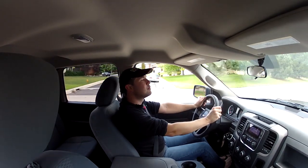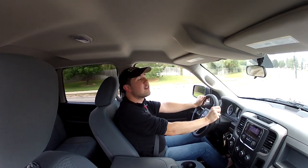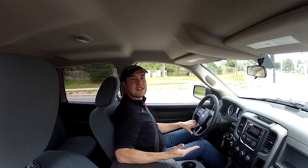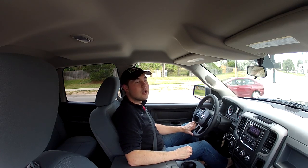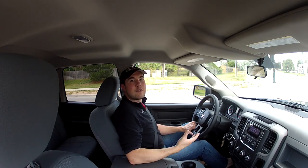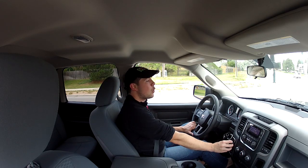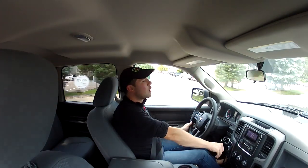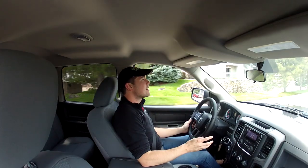Now, it does have some nice options like the spray-in bed liner. And we have the V6 option in this, which means that it's going to be very similar to the V6 we tested in the Charger, the SXT Plus that we saw earlier here on Real Auto Reports. But it's going to be a slightly different tuning and setup for the truck, and it also has the 8-speed automatic transmission with the select dial here to shift. I'm going to talk a little bit more about the select dial in a bit, but there are some other interesting things about this vehicle.